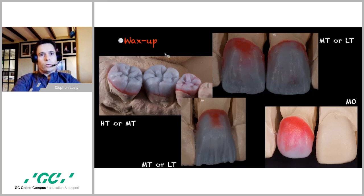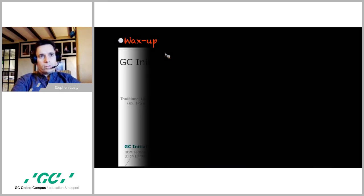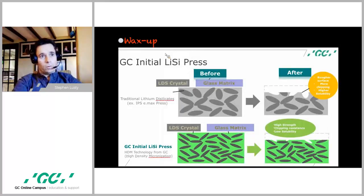In general, although the ingots from the LiSi system are beautiful and translucent, they do tend to block more than the equivalent Emax ingots. Now, this seems to be due to the size and density of the crystal structures, and they tend to disperse the light more. So the same crystal structure is the reason for the added strength and the non-pitting properties of the LiSi.